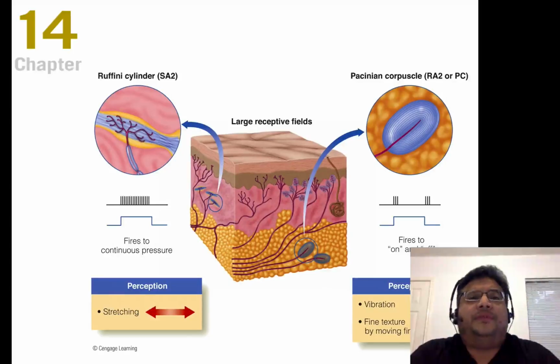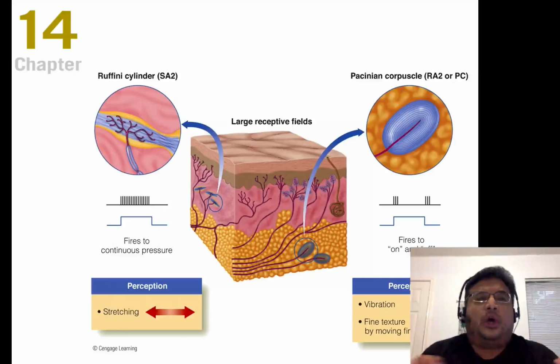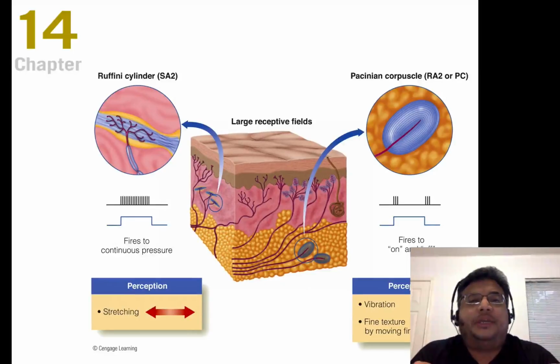Here on the left, you see a Ruffini cylinder. Again, it's a little long structure that is in the dermis that is innervated by a series of dendrites, and whenever the cylinder is stretched, that sends signals ultimately to the spinal cord.